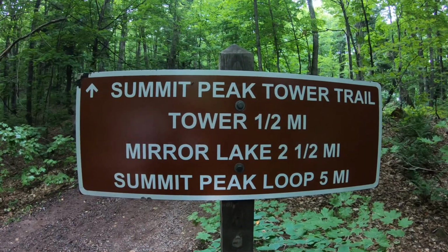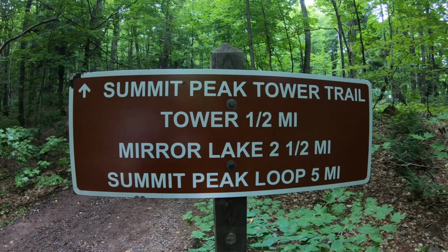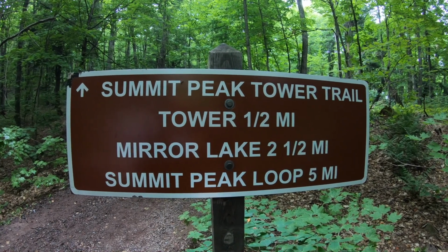Today we're heading to Summit Peak. Summit Peak is the highest point throughout the whole Porcupine Mountains. It is a 50-foot tower that you have to climb the stairs up to. Once you get up there, you'll be over 2,500 feet above sea level, and then it has this beautiful overlook.